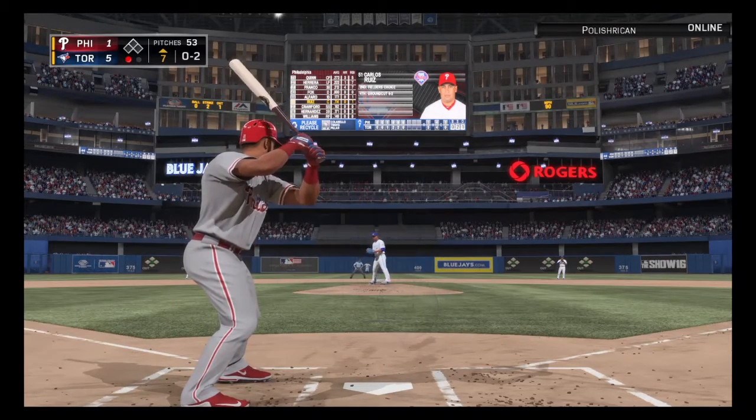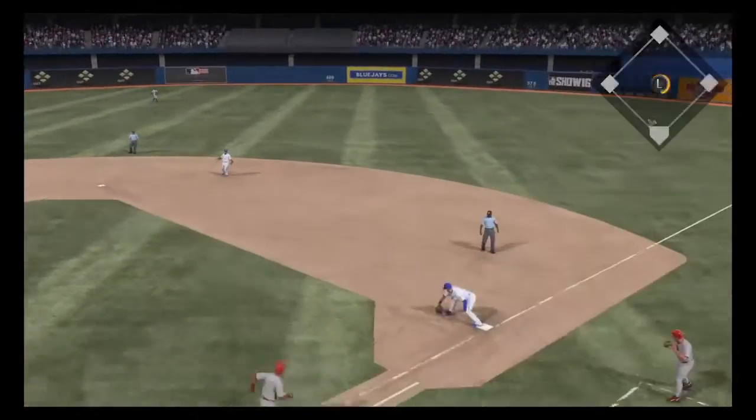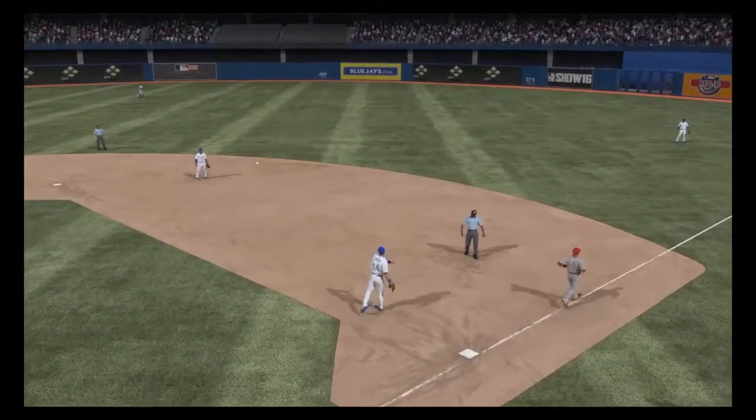Boy, he is putting on a clinic out there right now. These guys don't know what to look for. Swinging a hard liner to short. Over to Smoke at first, and there are two away.